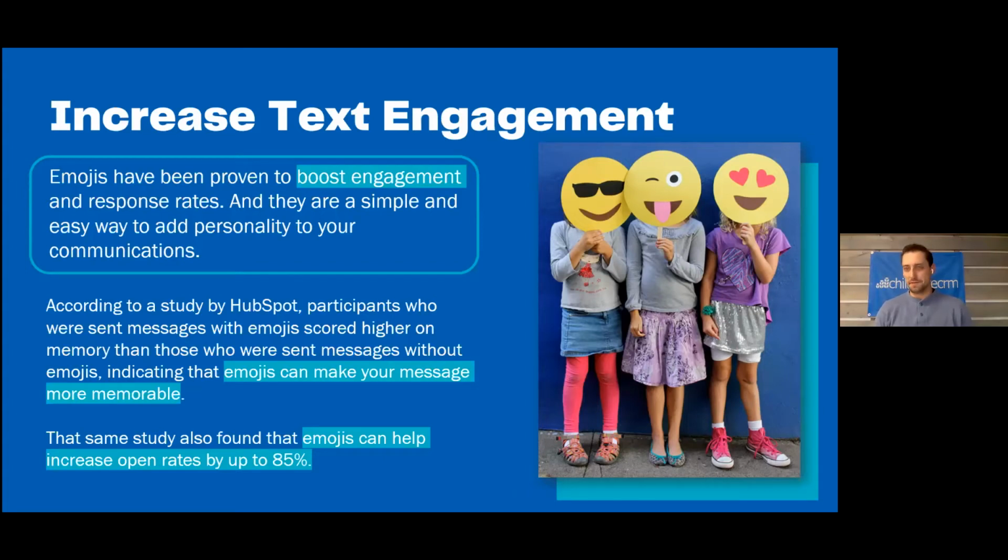Being a parent should be fun. It's not about just this rigidity anymore. Again, it's about communicating with people the way they communicate. According to a HubSpot study, participants who were sent messages with emojis scored higher on memory than those who were sent messages without. Let's think about why. It's an emotional thing. Like we said, they're fun. It's cool. You're sticking your tongue out at somebody.